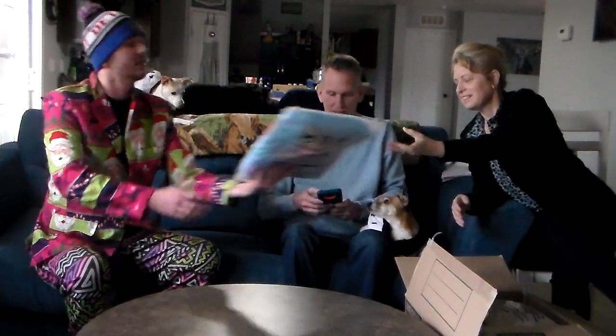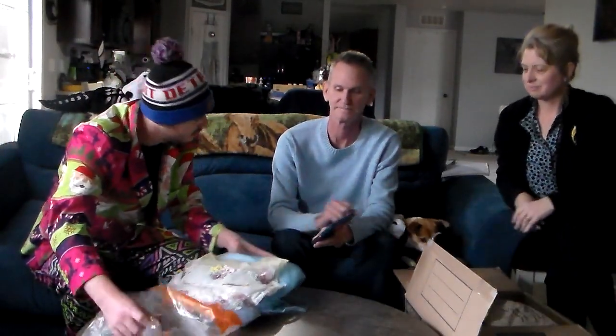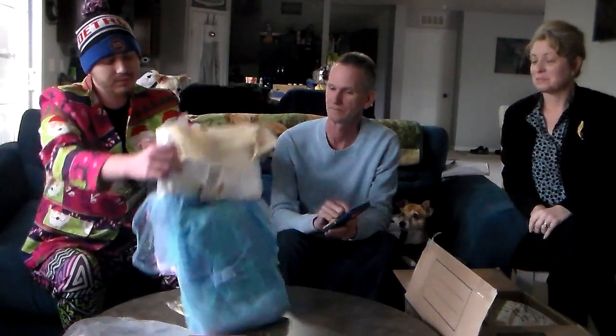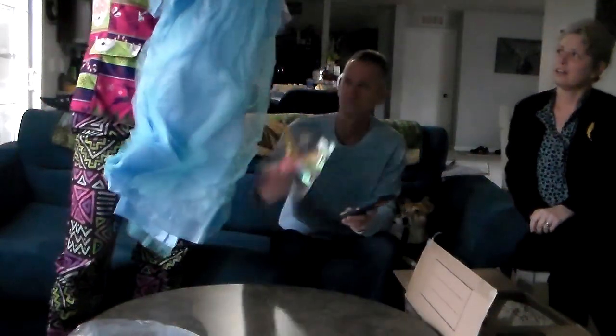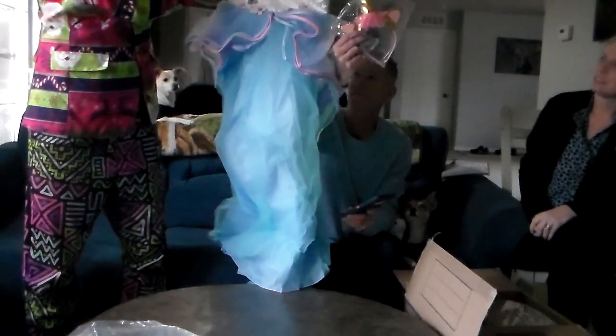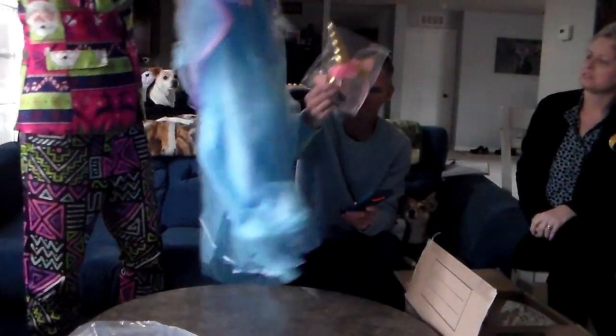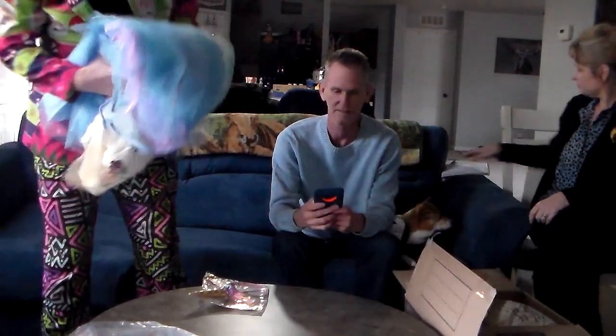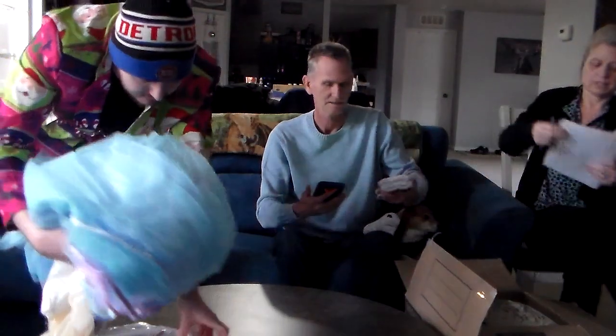First item looks like... Let's see what this is. It is a princess costume. Oh, very nice. Nice for a little girl. Beautiful. Not bad. Retail is $16.99. MSRP.